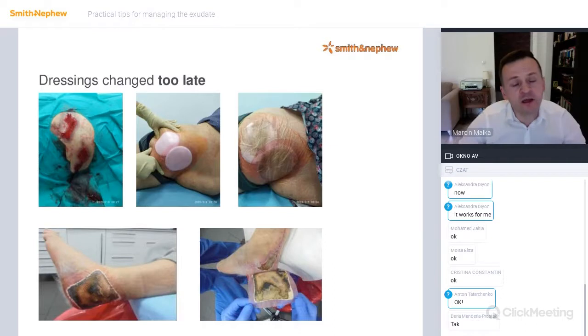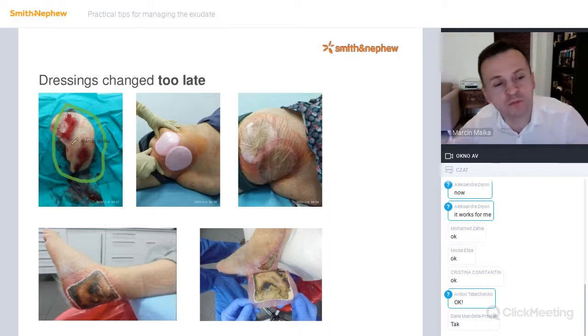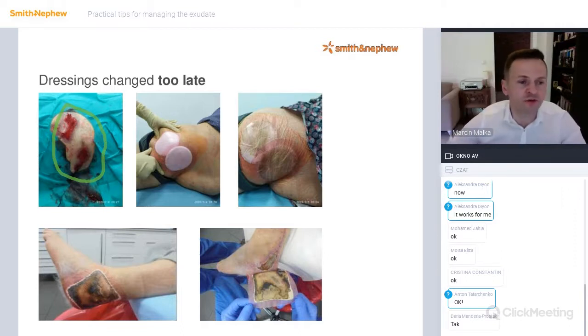Okay, and we have a lot of problems with exudate. You have 2 situations on the visits: dressing changes too late or dressing changes on time. So 2 cases from February, yes. The last part of the healing process, epithelialization. We have 100% granulation tissue in this area. It was a wound connected with infection of MRSA, and on the skin because of pressure ulcer.